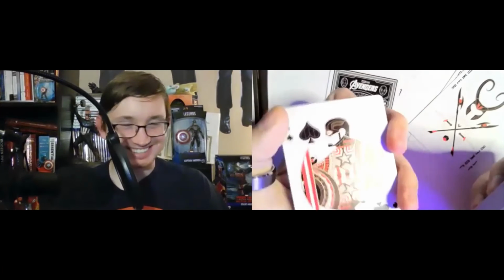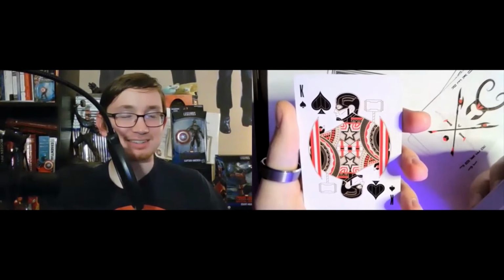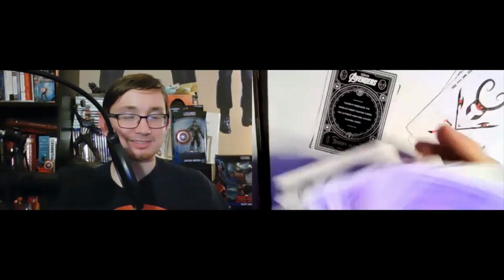Oh, of course. It blew away. The King of Spades. The King of Spades, which is Captain America with the shield and the hammer. Of course, that one's your favorite. Oh yeah, gotta love this one. That is so cool. So these are the really nice Marvel cards.